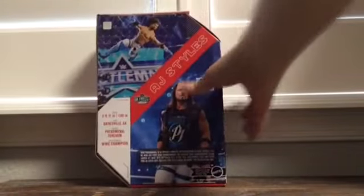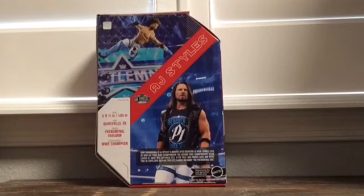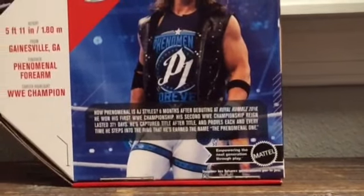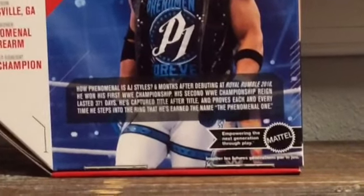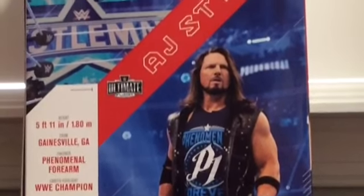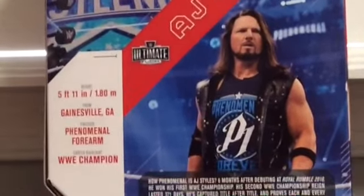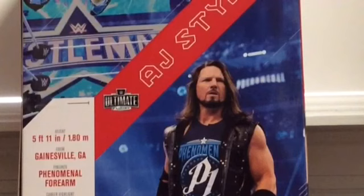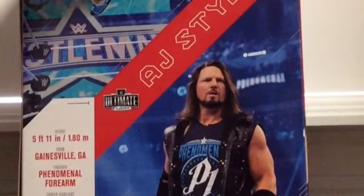And then we look at the back. This took place at, of course, one of my classic all-time favorites, WrestleMania, and probably in the great state of Texas, I'm pretty sure. If you guys want to read and pause that, you're welcome to. And then, of course, he's from Gainesville, Georgia. Well, actually, he's from North Carolina, but they don't say that, so maybe they're just saying that to keep his identity safe or whatnot. I could be wrong, but let me know what you guys think in the comments below.